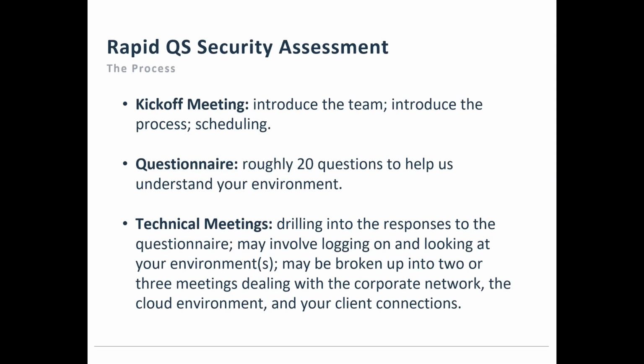This technical software is passive, it doesn't impact anything, but it gives us much good information. Our meetings, our drill down sessions, may be broken up into anywhere from 1 to 3 meetings. And we will deal with the corporate network first, the cloud environment second, and then your client connections third.